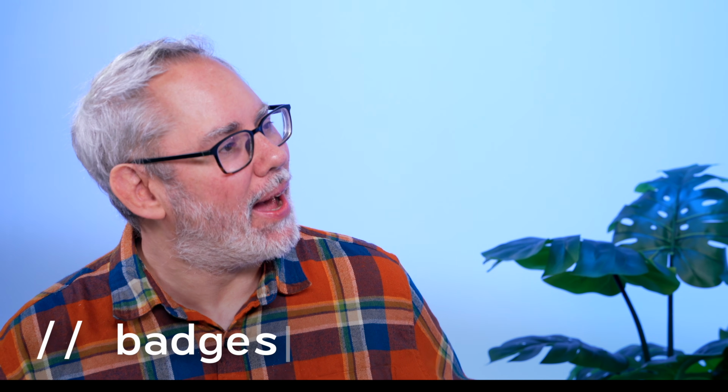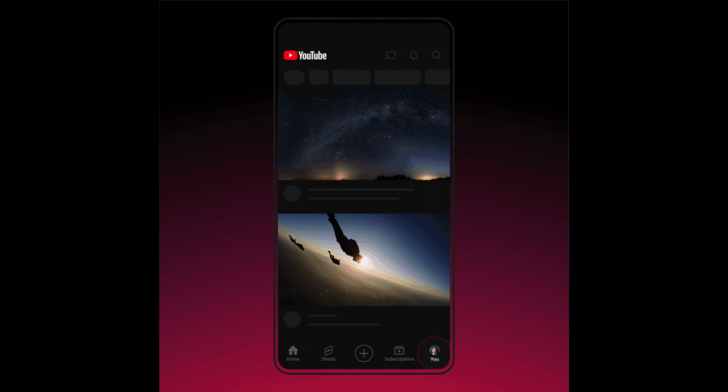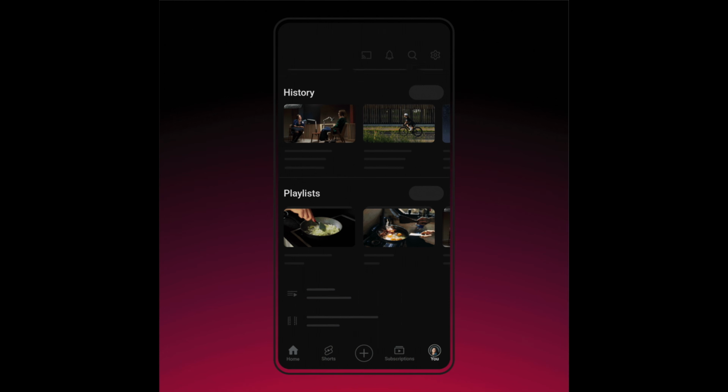Oh yeah, cool idea. Something that users really love are badges. How are we incorporating badges this year? Badges are ways to recognize the community and the super fans and the people for using YouTube and the milestones that they've created within the YouTube community. And what will happen is you'll get a notification that you've gotten this badge, and it'll be a delightful moment.